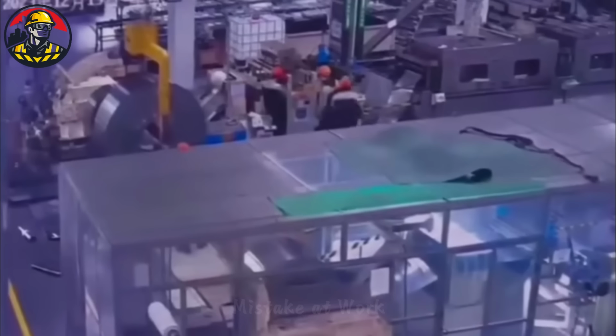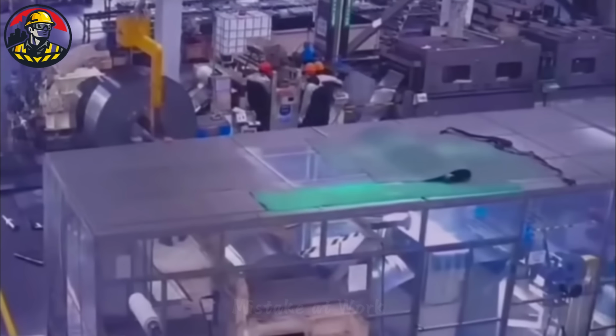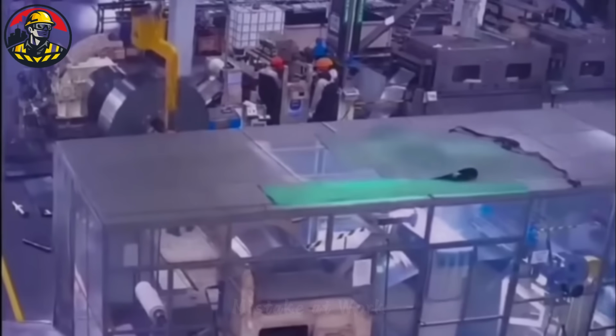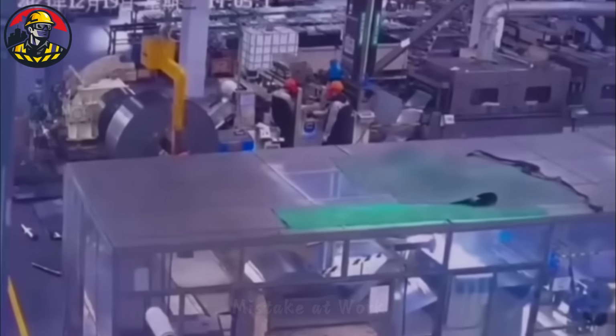A security camera inside a manufacturing plant captured a deeply alarming workplace incident. In the footage, a group of workers is gathered together discussing their tasks beside a stack of thin steel sheets that have just come off the production line. These sheets may appear lightweight, but their razor-sharp edges make them extremely dangerous.